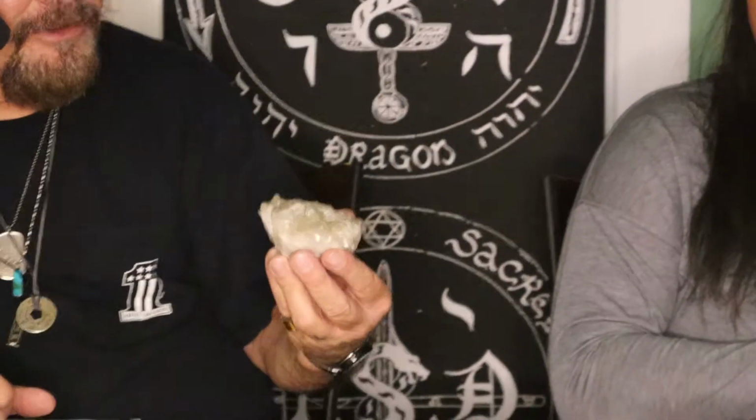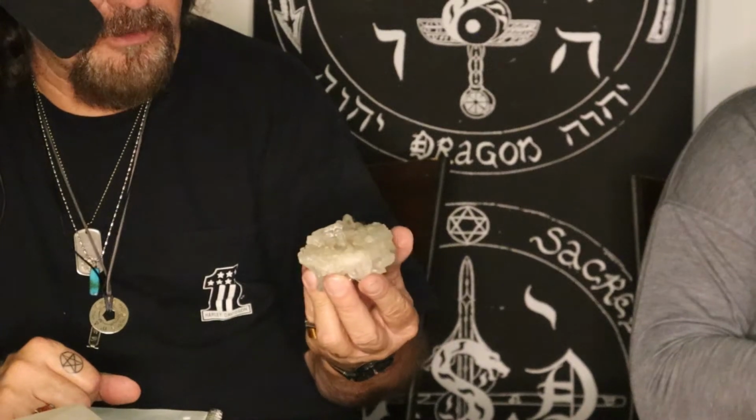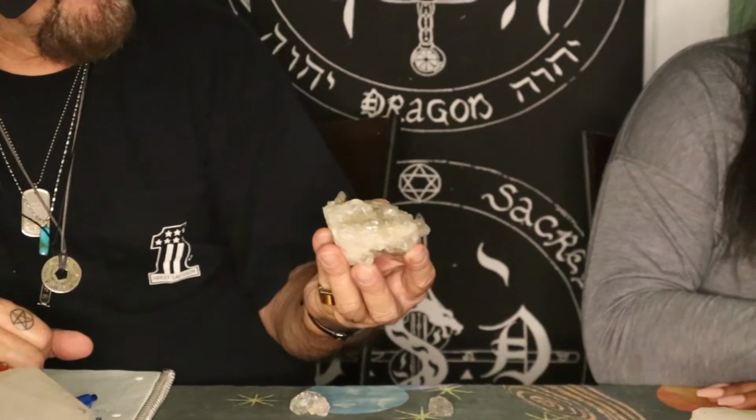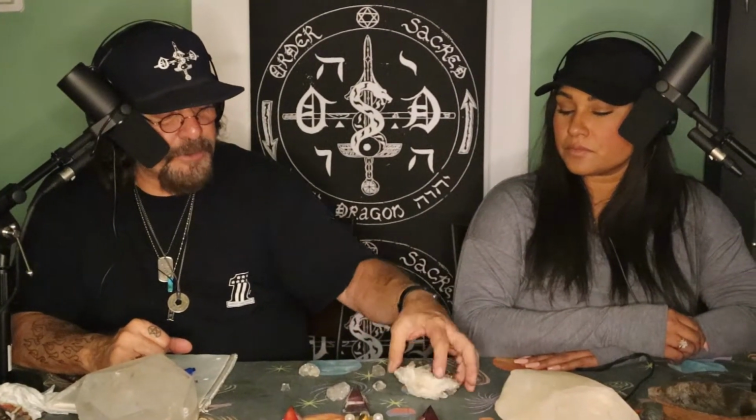And what kind of stone is that? This is a quartz crystal with multiple points on it, crystal points. You can see there's at least 100 in there, I'm sure. Yeah, there's a lot of them. And so if you have a generator, you have a nice piece of quartz that has a bunch of points coming out of it. Can you zoom in on this, Athena?